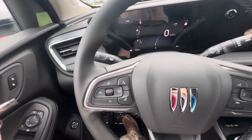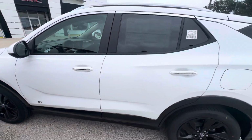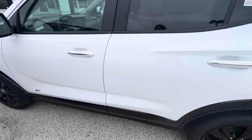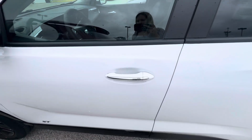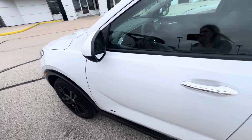If we take a look on the outside, this vehicle does have remote start, and it also does have a power liftgate. You do have passive entry on the front and rear door. What that is, there's a silver button right there on the door handle. If you press that button down, you can lock and unlock the vehicle as long as you have your key fob with you.